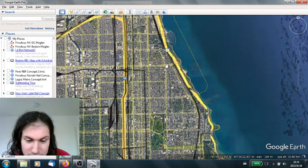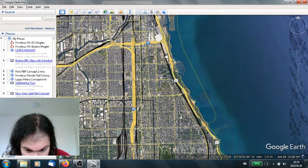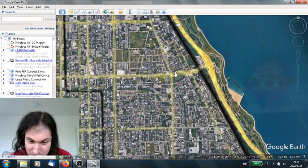So the museums would be, I guess, here, because the idea is to go like this. And then they're going direct from there to, I think this is 39th. Again, I'm not as familiar with Chicago as with the East Coast cities, but I can do a little bit of Google Earth tourism.